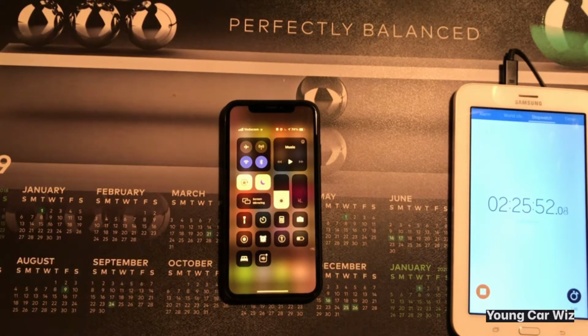So right now I'm just gonna go ahead and play a game for 20 minutes, 25 minutes. I'm sure you play a game at least a day. So enjoy the time lapse.